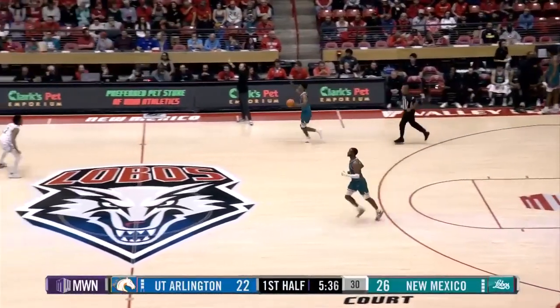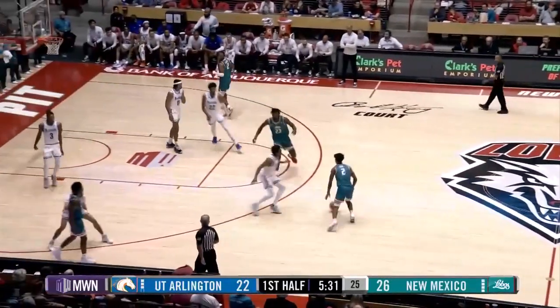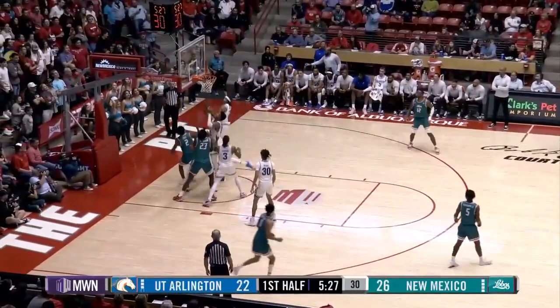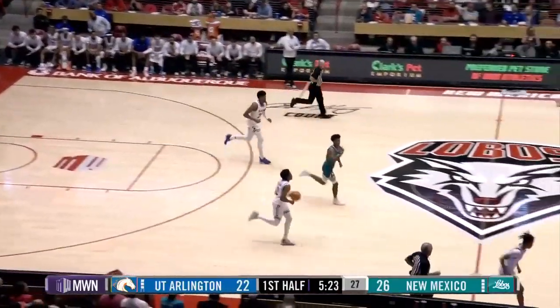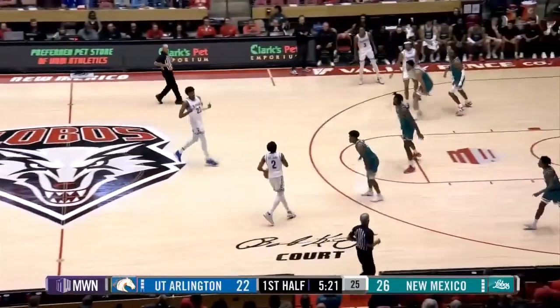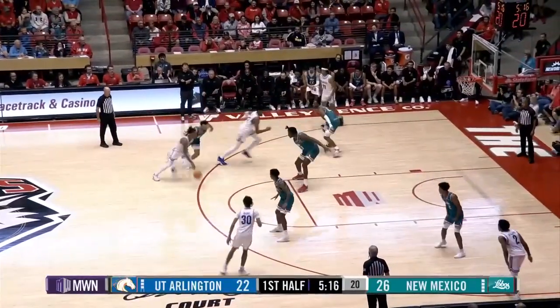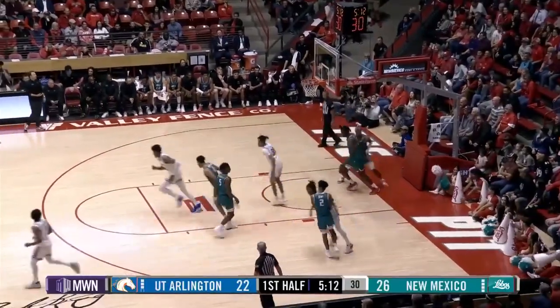Joseph, Baker, Mashburn, Dent, and Mushila for the Lobos. That's the five right now on court. Dent comes off the Joseph screen, shoots a floater. It's short, can't convert. Rebound Wilson. UTA ball. Been a pretty tight spread from the outset so far. Hard drive by Gordon through contact, and he lays it in.